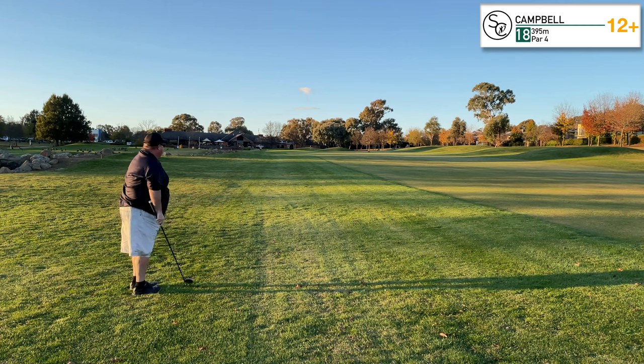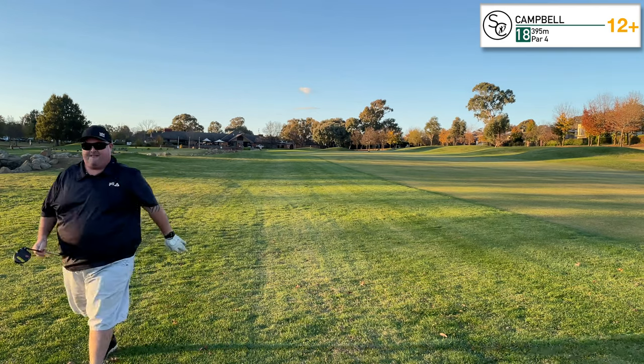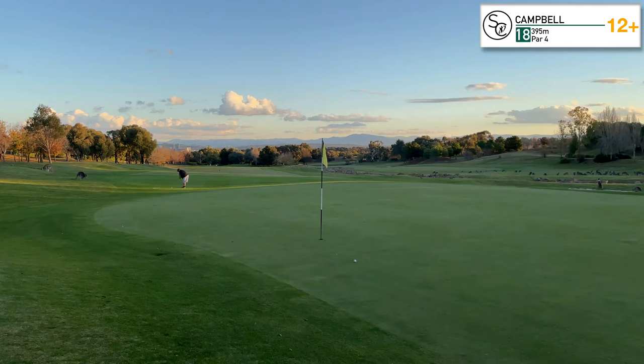That'll be level with mine. And funnily enough, that actually ran up there quite close to the front of the green, believe it or not. So, 18th hole, you want to finish on a high, so just thinking chip this, make good contact and try and get up near the hole somewhere.